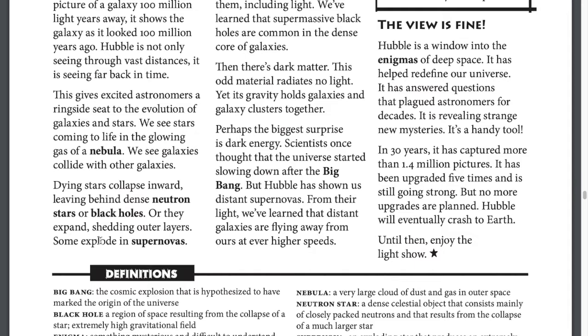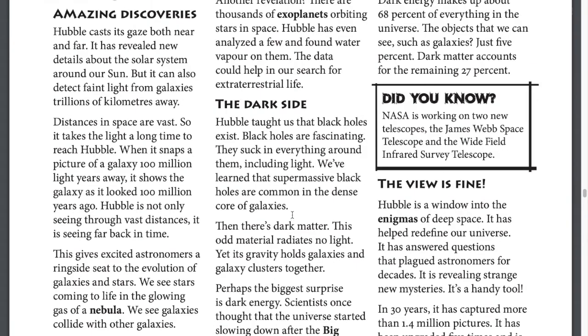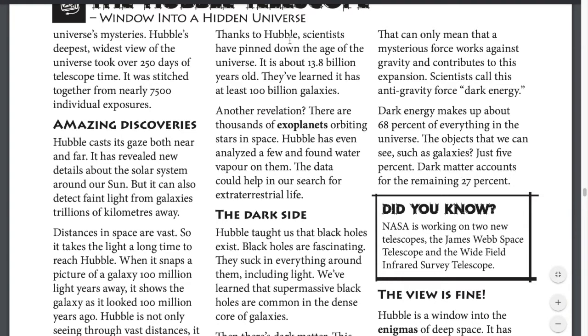Or they expand when stars die, shedding outer layers. Some explode into supernovas. Thanks to Hubble, scientists have pinned down the age of the universe. It is about 13.8 billion years old. They've learned that it has at least 100 billion galaxies. We live in one of those galaxies, the Milky Way galaxy, and on the edge of that galaxy. Can you imagine, there's so many more. There's so many billions of galaxies.